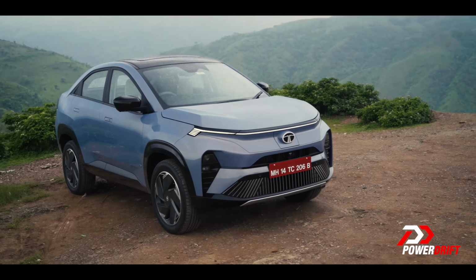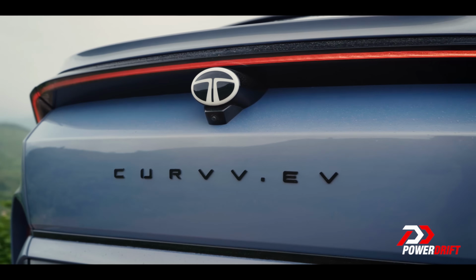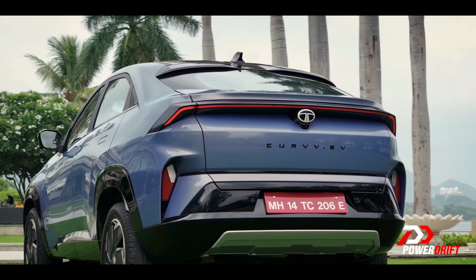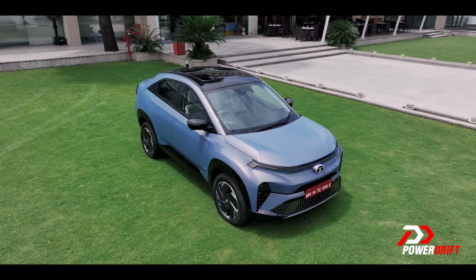Here we go. From us, this Tata Curvv EV gets an emphatic thumbs up, if and only if you like the way it looks and you don't mind that slightly less spacious rear cabin.